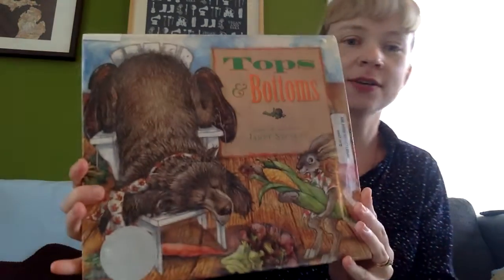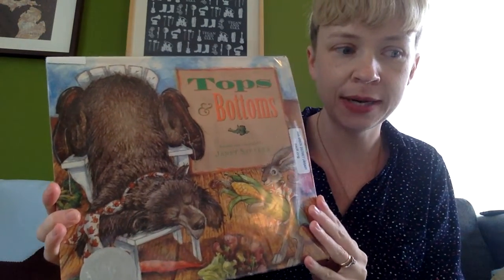Good job. All right, if you were standing up, sit back down. And if you were sitting down, you can stay sitting down. Our next story comes from this book by Janet Stevens. This is one of my favorites. It's called Tops and Bottoms.